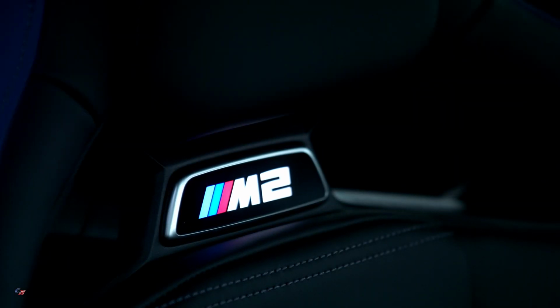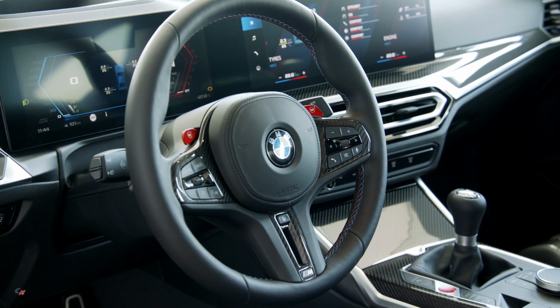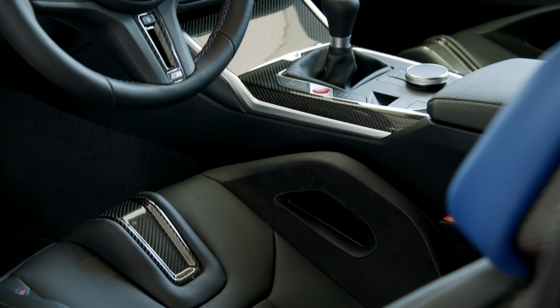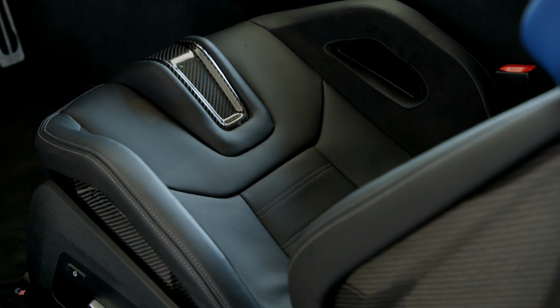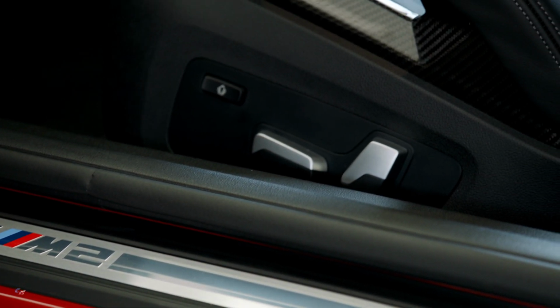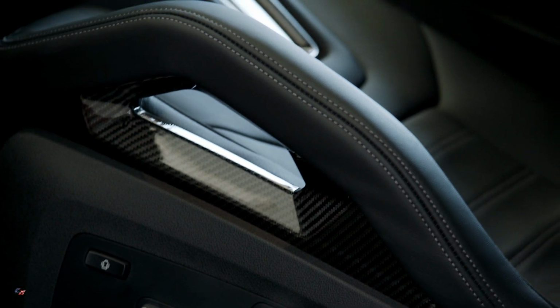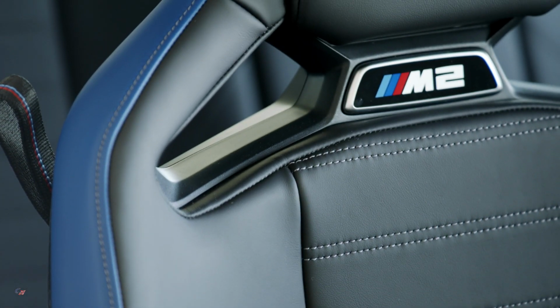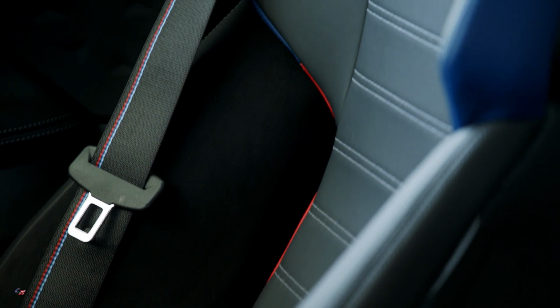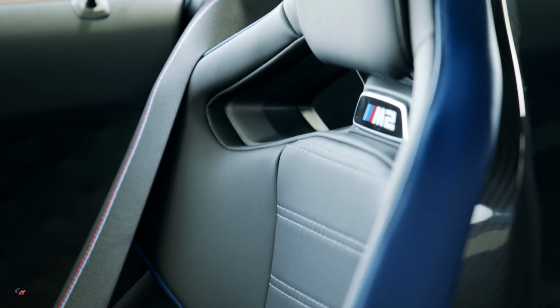In base, the 2023 M2 features newly designed M Sport seats with more pronounced side bolsters. Optional for the first time on the M2 is the track-ready M carbon bucket seat, part of the optional carbon package. Fully electric and heated, they feature integral head restraints and illuminated M2 badges just above the backrest. The use of carbon fiber reinforced plastic in the structural elements of the seat bottom and backrest, together with the cutouts in the side bolsters and below the head restraints, saves about 24 pounds over the standard M Sport seats.